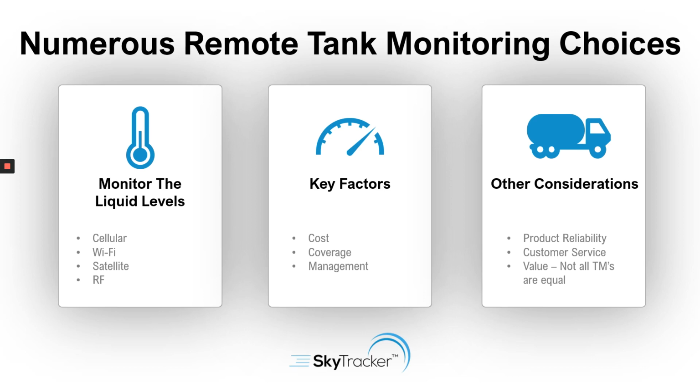So the only things that really interfere with it would be like concrete or metal. So the unit would have to be placed underneath or between concrete and metal or something like that. So that's a pretty rare occasion for a propane tank to be in that kind of environment. So that doesn't happen very often.